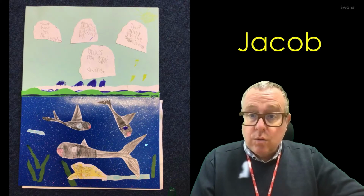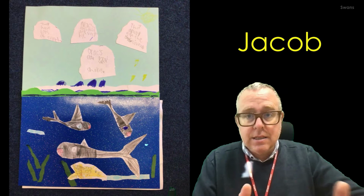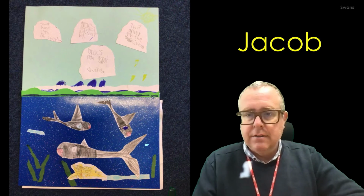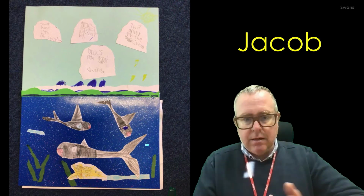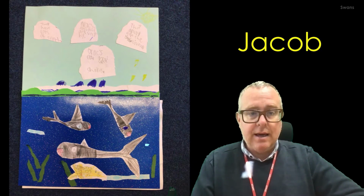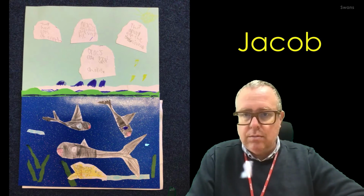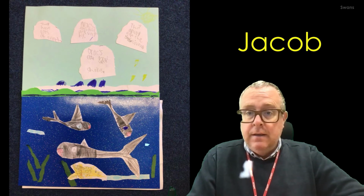Moving on to Swans in year two. Jacob O'Brien gets the award this week because they've been learning about animal habitats, and Jacob went home and created an orca fact file. That means he's reflecting on his learning. He's thinking about his learning when he gets home. That's amazing. Look at that. It's a great picture. I love orcas, killer whales some people call them as well. Can we give Jacob a big round of applause, please? Well done, Jacob.